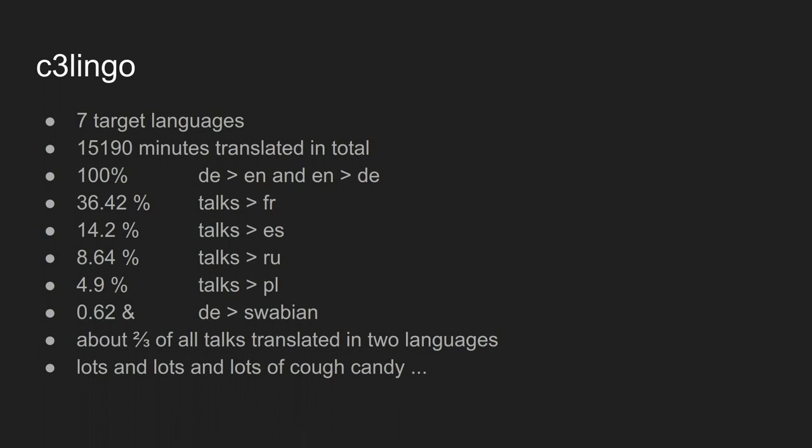Okay, so we have chaos process done, subtitles the last. Which means that if you were listening to a talk, there is a 2 chance out of 3 that it was translated not only once, but twice into either French, Spanish, Russian, or Polish. One special mention for the Russian and Polish teams, that was their first time this year. So one big round of applause for them, please.